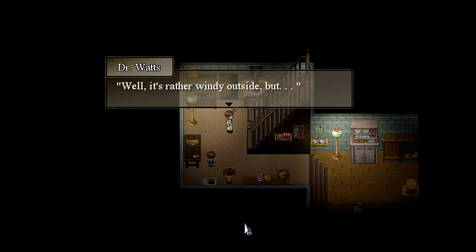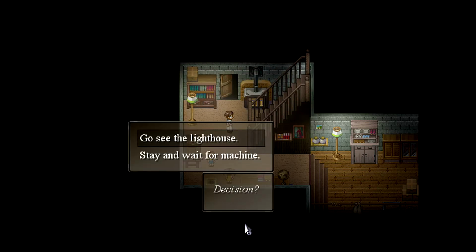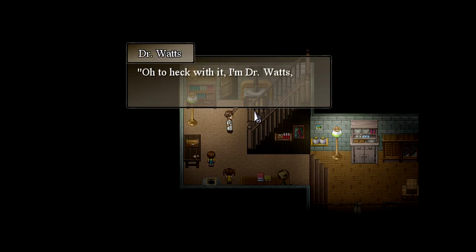Well, it's rather windy outside, but, decision. So, if we just stay and wait for the machine, we can basically sidestep this entire next portion. And let's go see the lighthouse, because it's actually a pretty funny part.